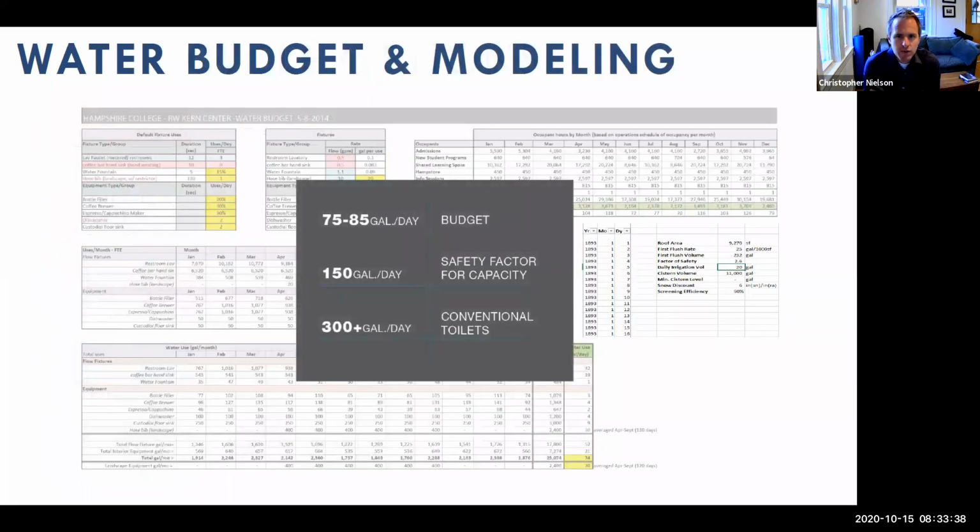And so once we had this sort of list of options, we started thinking about budgeting and modeling what the uses were in the building. So this is actually very similar to the kinds of budgeting and modeling we do for energy.